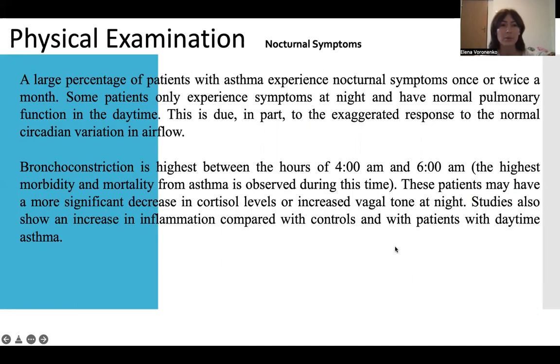A large percentage of patients with asthma experience nocturnal symptoms once or twice a month. Some patients only experience symptoms at night and have normal pulmonary function in the daytime. This is due in part to the exaggerated response to the normal circadian variation in airflow. Bronchoconstriction is highest between the hours of 4 a.m. and 6 a.m. These patients may have a more significant decrease in cortisol levels or increased vagal tone at night. Studies also show an increase in inflammation compared with controls and with patients with daytime asthma.